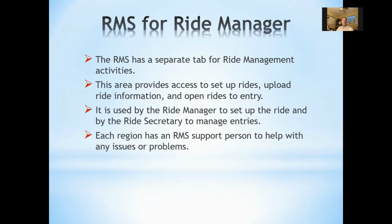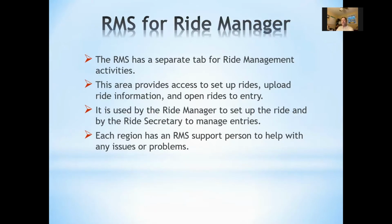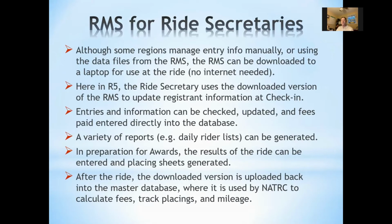Within the ride management team, 2 individuals have the most interaction with the RMS. These include the ride manager. She sets up the ride in the system, uploads the ride information, and opens the ride for entry. The ride secretary, in turn, manages the entries in the system and uses this information to create the scorecards and make the judges' notebooks. Each region has an RMS support person to help with the system.